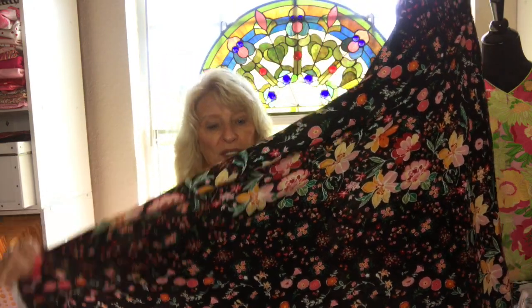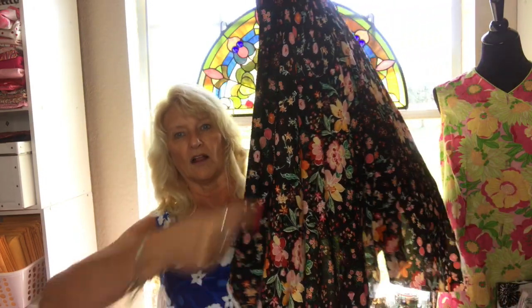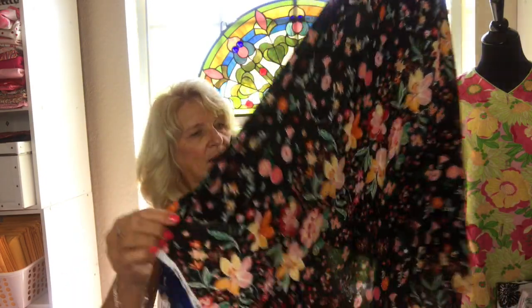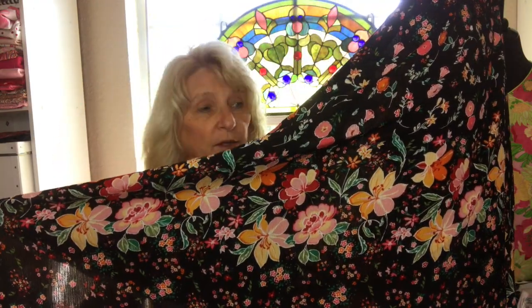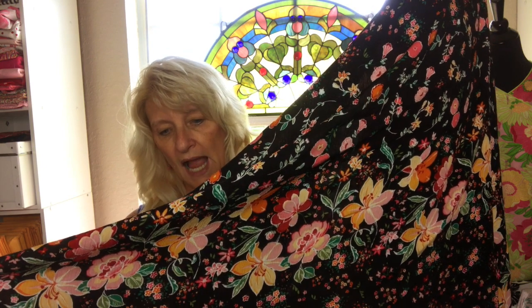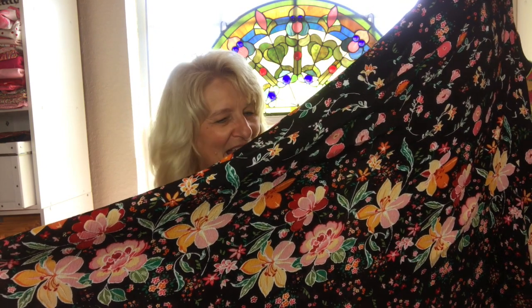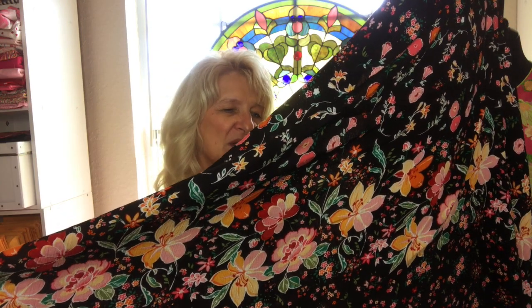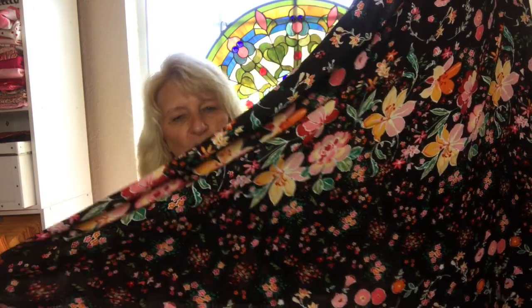Now the thing about this one is that it's kind of got a border sort of thing going on. You can tell right here. You could work with this and use it as a border print, I think. But it's black with coral, and orange and green and red, a little bit of yellow. Yeah, nice floral. I'm really impressed with this kind of border idea.